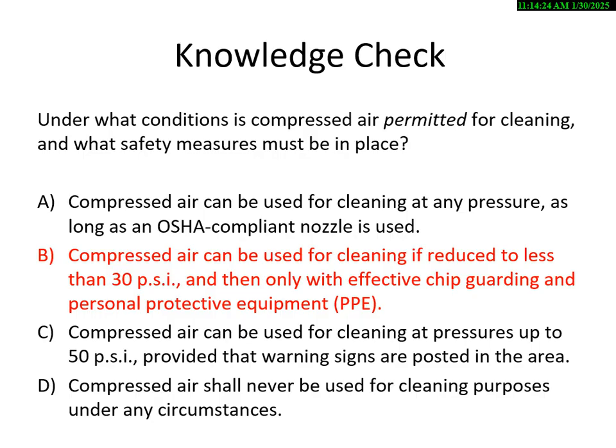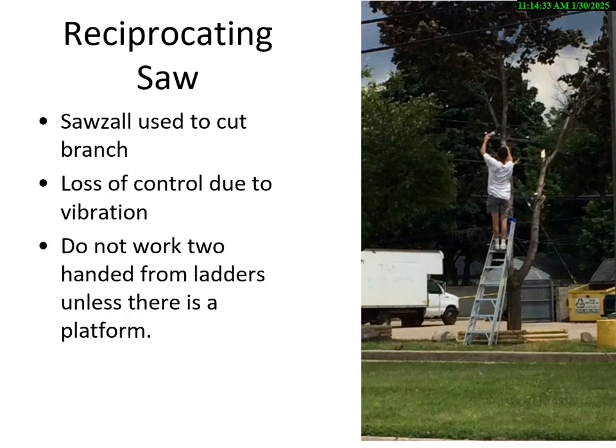The answer is used for cleaning reduced to 30 psi, then with only effective chip guarding and PPE. So just take your time and read these questions, and you'll do well.